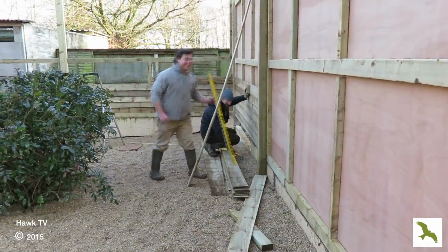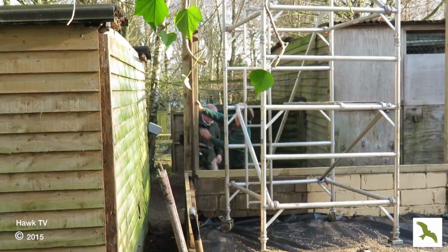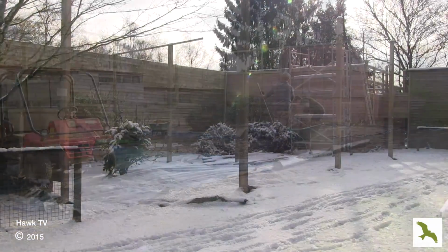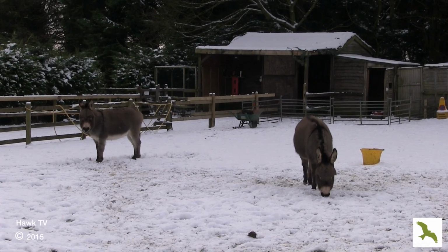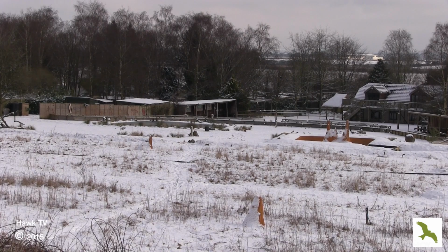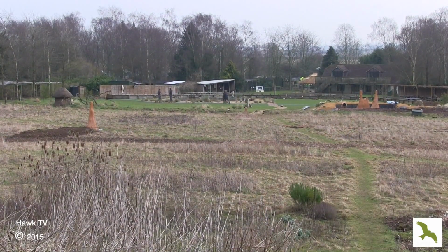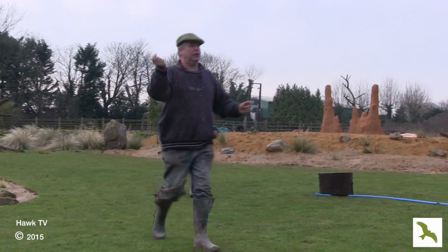Meanwhile, back at the ranch, the work continues building the new aviaries, only to be interrupted by a fall of snow. The snow doesn't last though, and the work continues on creating our African landscape, supervised by Dean and Wayne Annetts.